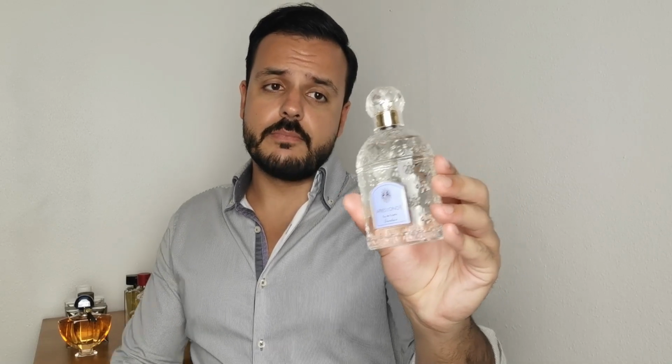I don't know why they are discontinuing this fragrance, but I guess that this fragrance was already heavily reformulated. But nonetheless, for me, it's an incredible scent. I can see that the performance will not be incredible. This is an eau de toilette concentration, but it's so alluring. Incredible. Après L'Onde from Guerlain. Of course, these are just first impressions.